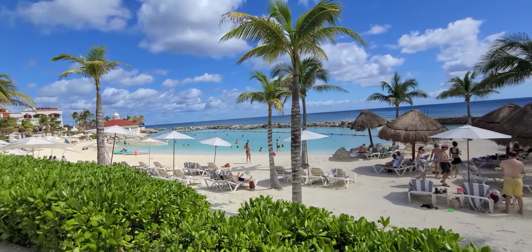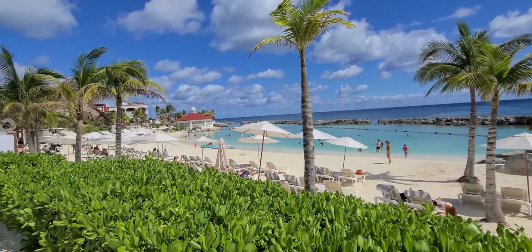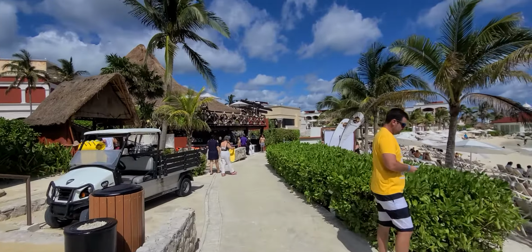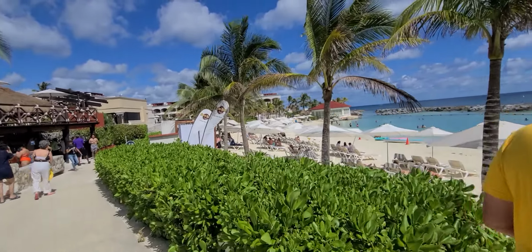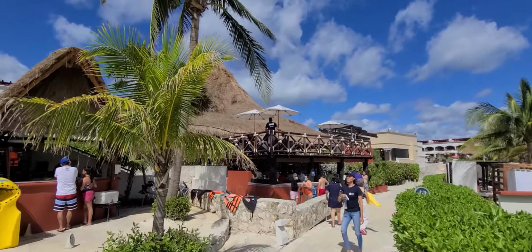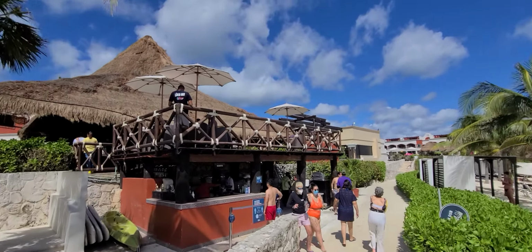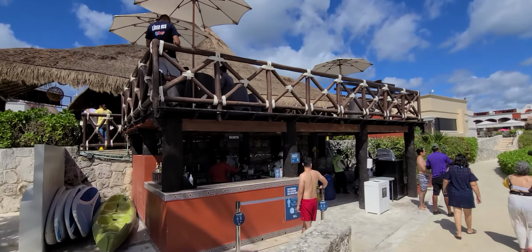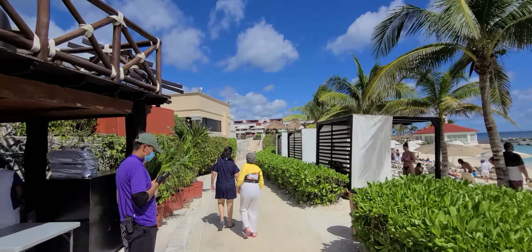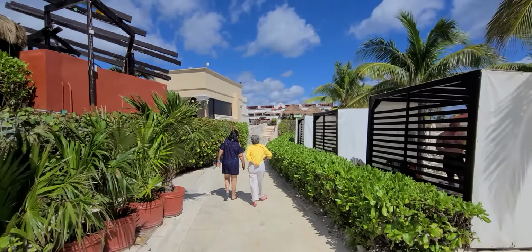There's the other lagoon. I think there's one more. That shack has pizza and the shack that has pizza. Up here, here's the food. Pizza, hot dogs, hamburgers, the bars, all that fun stuff. There's the other bar. Okay.